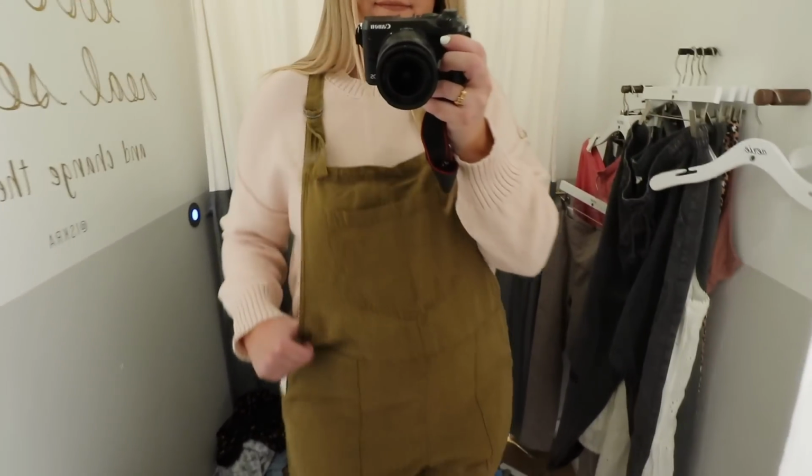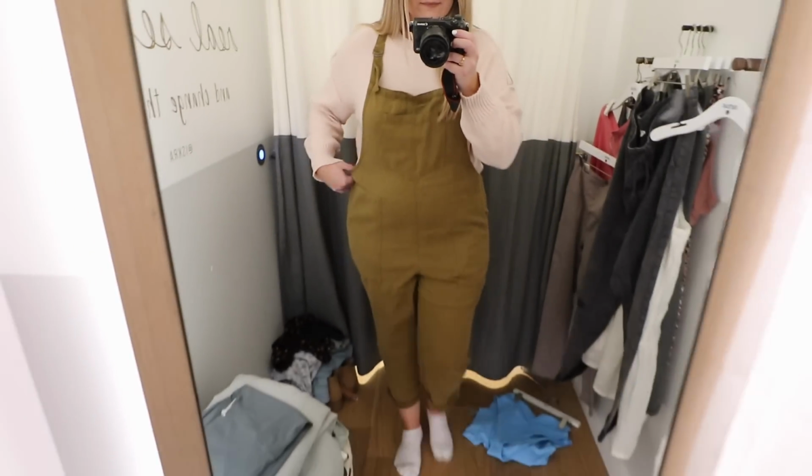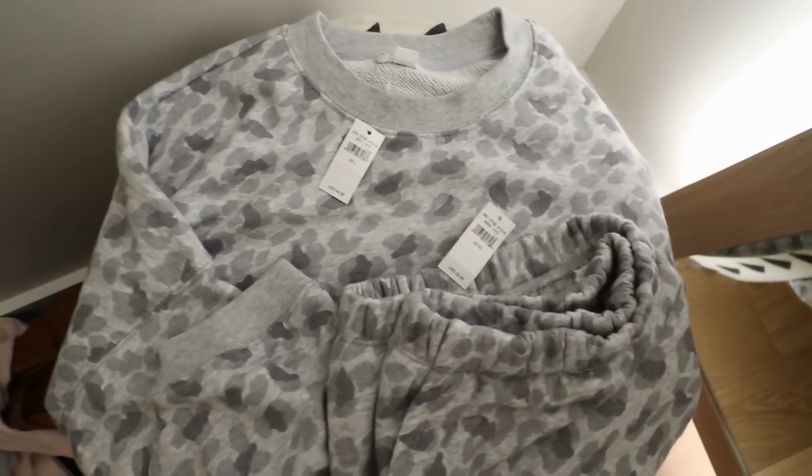The other thing that I noticed about these is that there's a buckle that you have to loop your strap through every single time you buckle them. So that would be really annoying when it came to peeing. I'm just saying. Next, we have a matching set.